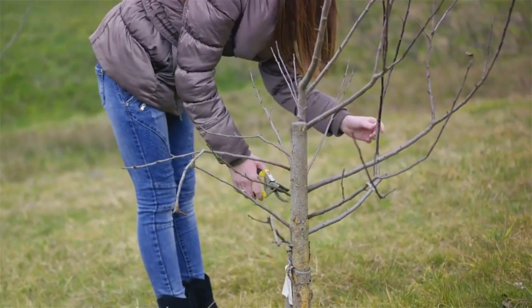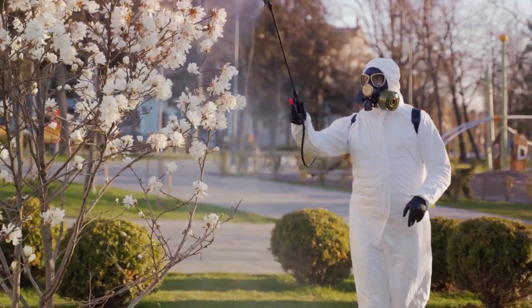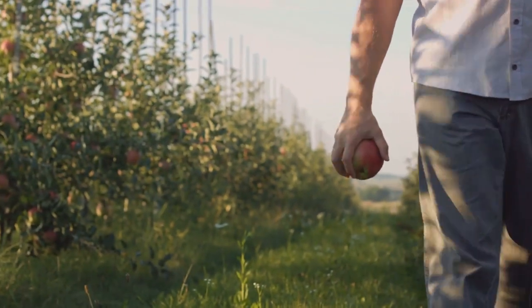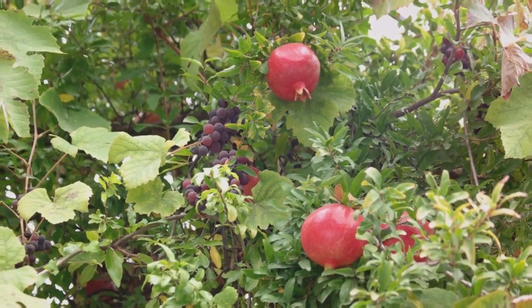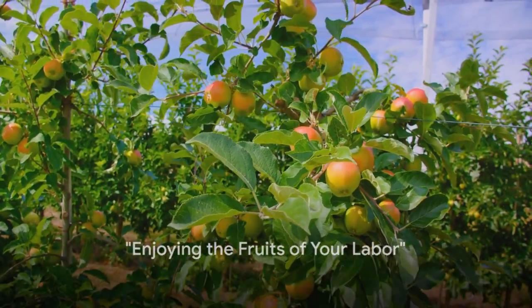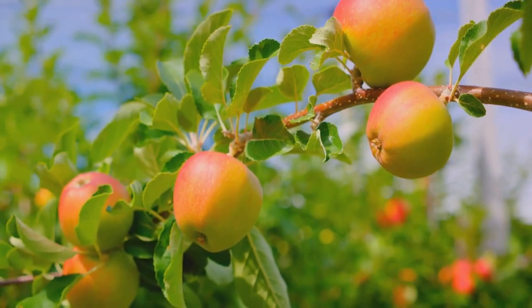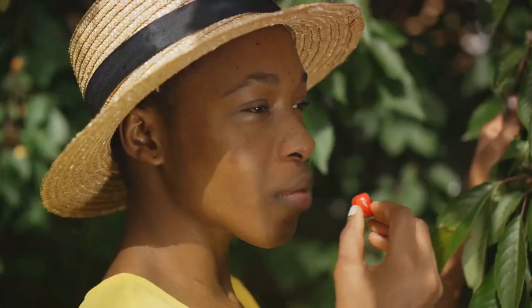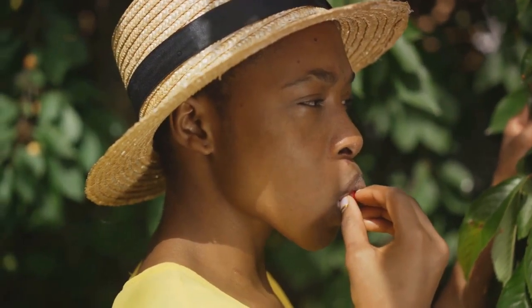Regular pruning promotes healthier growth, and keeping an eye out for pests ensures your trees stay strong. With proper care, your fruit trees will not only add beauty to your landscape, but also provide a delicious harvest. In time, your hard work will pay off as your trees begin to bear fruit. Imagine the sheer delight of plucking a ripe apple or a juicy peach right from your backyard. There's an unparalleled satisfaction in tasting the fruits of your labor, literally.